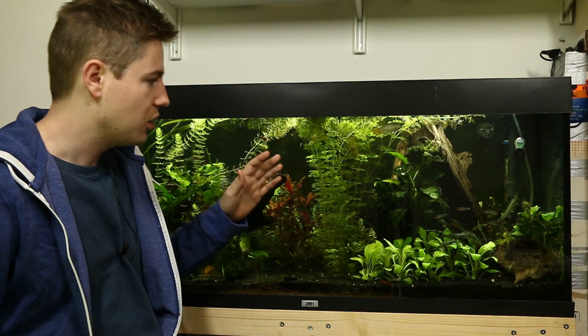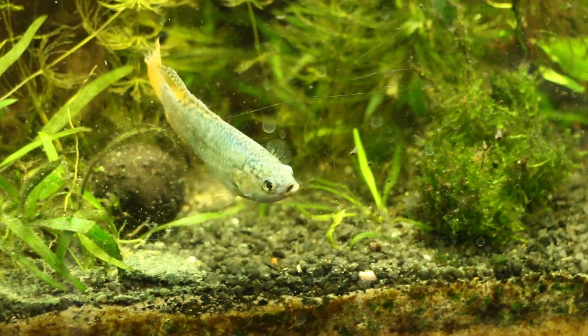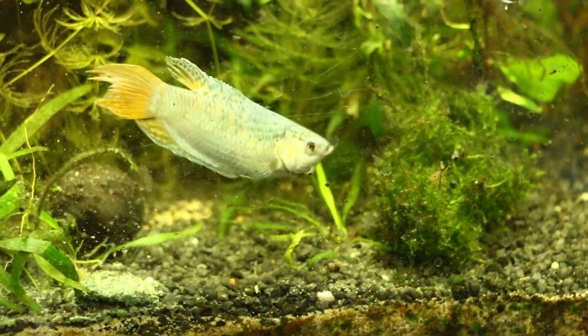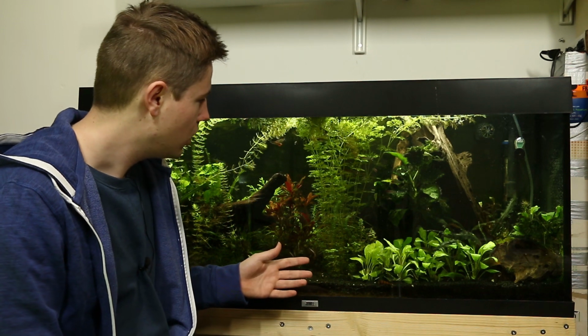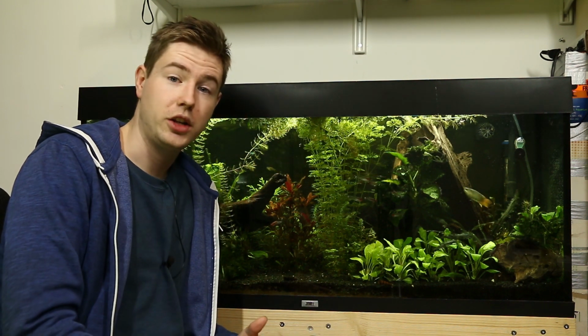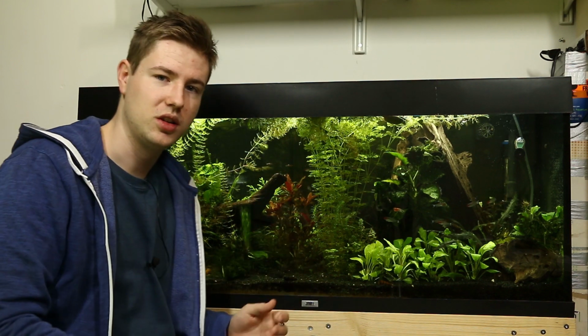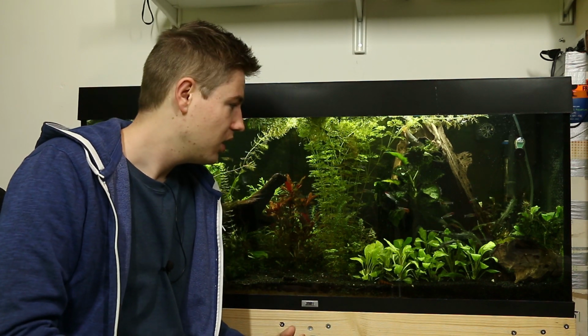Then there's a paradise fish. I adopted the paradise fish because someone else wanted to get rid of it, and I was a little bit afraid that it wouldn't fit in my current stock, but actually it goes pretty well up until now. The only thing is that he or she, I'm not sure, likes to jump. So we had one small accident, but I quickly put the paradise fish back in the tank.